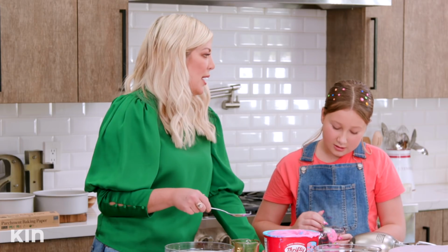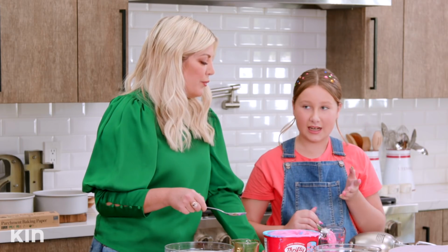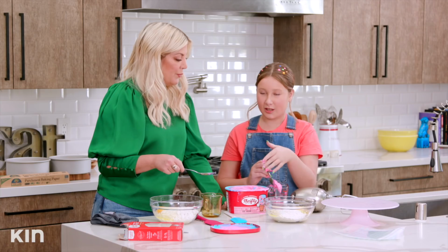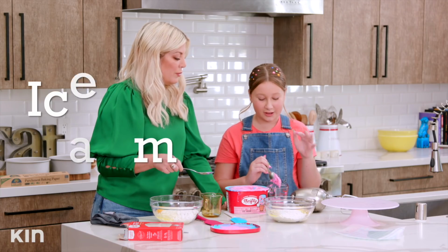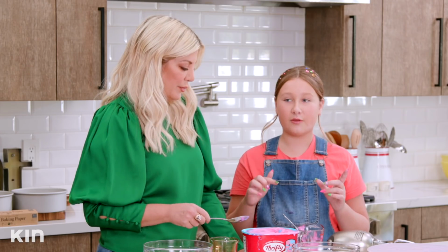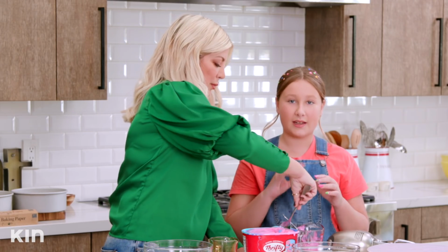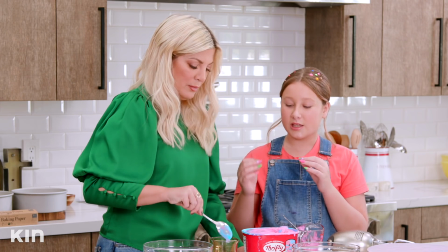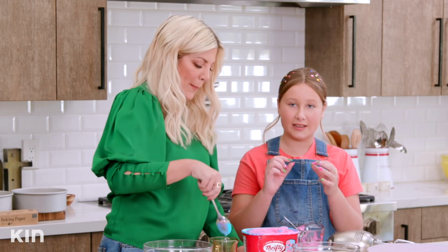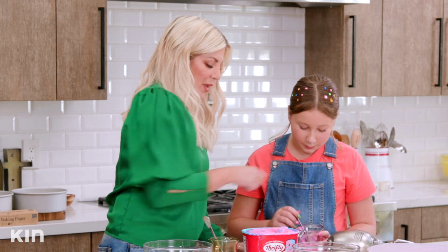Why can't you just put cotton candy ice cream into the batches? Because we want to do pink and blue, and it will color it. You don't have to put food coloring or anything. This will color it perfectly. If any of the blue gets into the pink, it'll change the color right away. The blue, not so much, because it's a stronger color. It's not as light, and it won't turn purple.